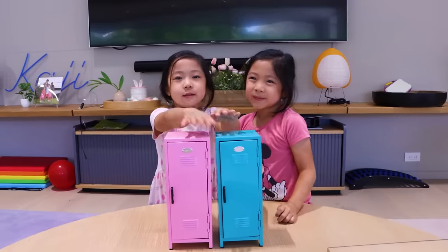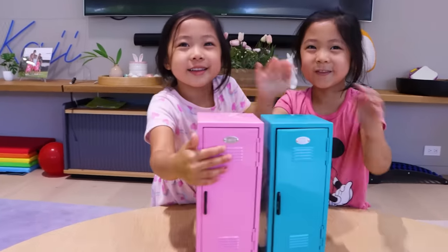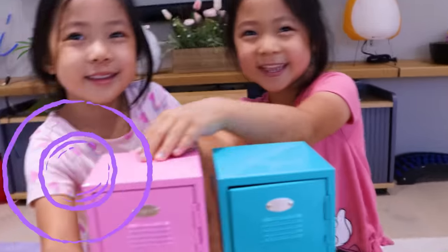All right, guys, next round. Which locker will you choose? Are you sure? This one. Wait, oh, changing mine, this one. Uh-oh.